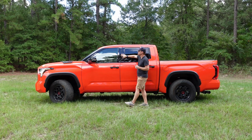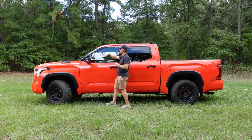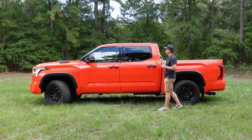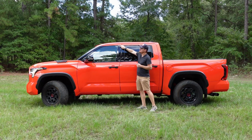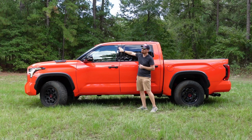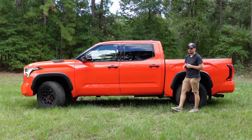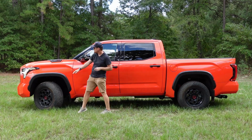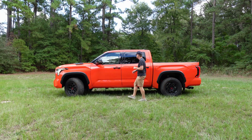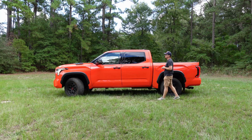You do get a blacked out pillar here between the windows and between the window and the front windshield, giving you a nice clean blacked out view of the windows here. Although I will say these are decals, and I wonder how they will wear over time. It's not actually hard plastic or anything like that. It's more of a wrapped vinyl appearance, just something to take note of. You do get black mirror caps, very chiseled wheel arches, both front and rear, that really give this a very stout, muscular appearance when looking at it from the side.